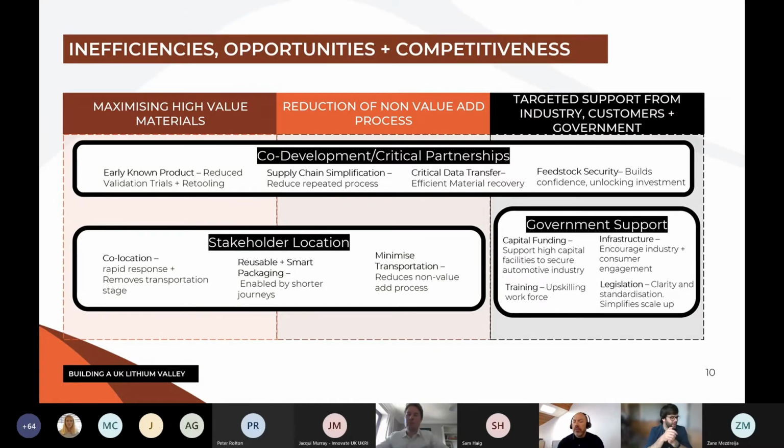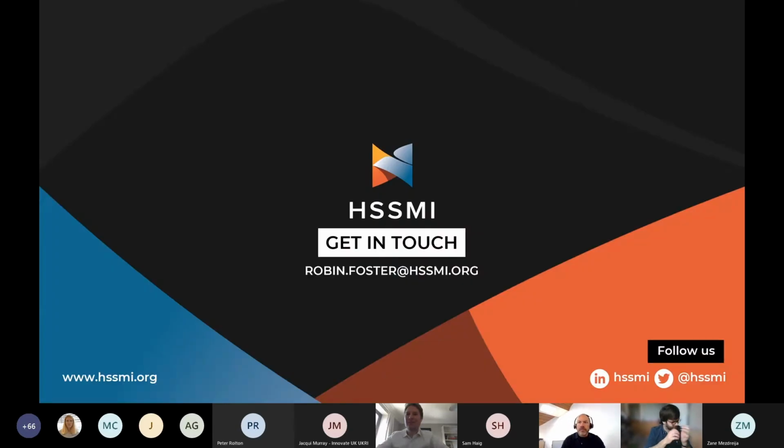And then finally, I think Jacqui might touch on legislation and standards. Being able to provide clarity simplifies the scale-up process, encouraging more people to come to us. It's not necessarily about reducing standards and making things easier. It's about doing the legwork now and reducing barriers. I think I'm just about out of time, David, but that was a quick rattle through some of those areas.